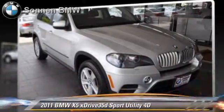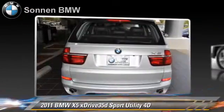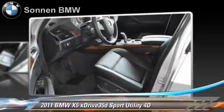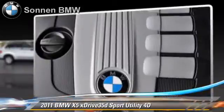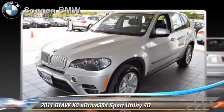The 2011 BMW X5 35D, powered by a turbo 3-liter six-cylinder engine. With a six-speed automatic transmission, this all-wheel drive sport utility vehicle, with fewer than 15,000 miles on the odometer, is well equipped. This BMW features premium wheels, all-wheel drive, and premium package.